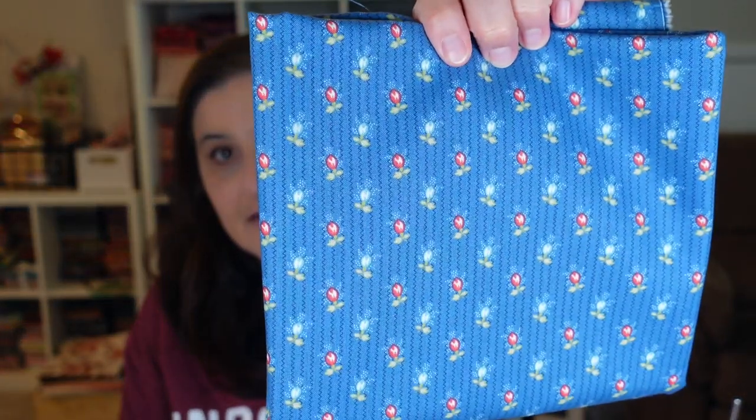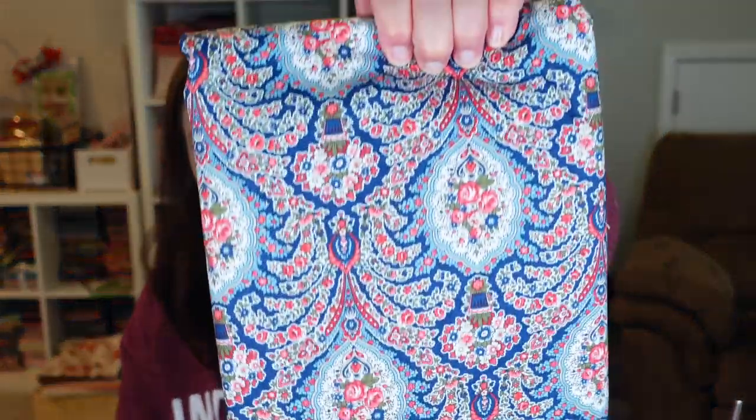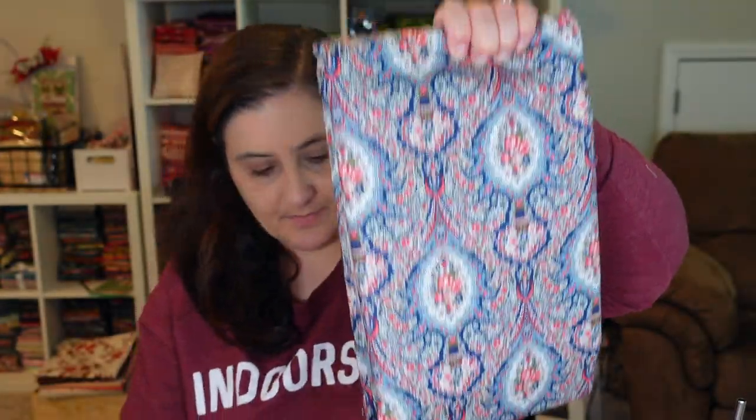And then this is the binding fabric that I got. And then this is what I will use for the backing, which is really pretty. So that's my other quilt project. Maybe I'll work on that some more later today.